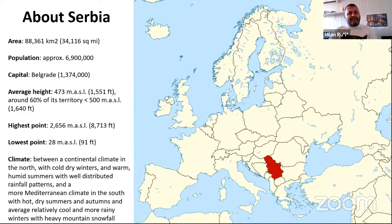So it's about 88,000 square kilometers. Population is somewhat less than 7 million people. The capital is Belgrade, which is 1.4 million people. We still argue about the size of the capital, whether it's 1.4 or even 2 million.